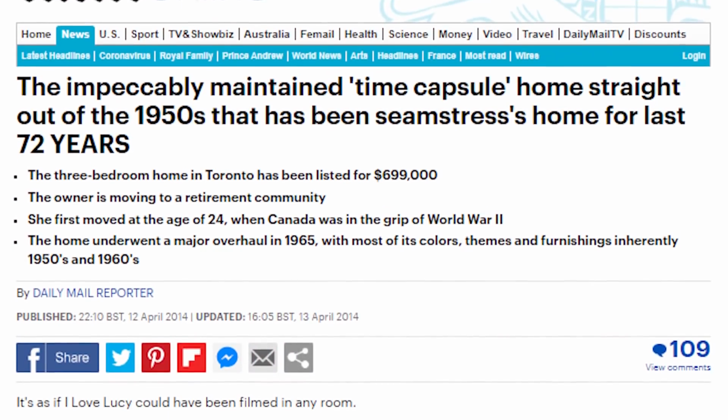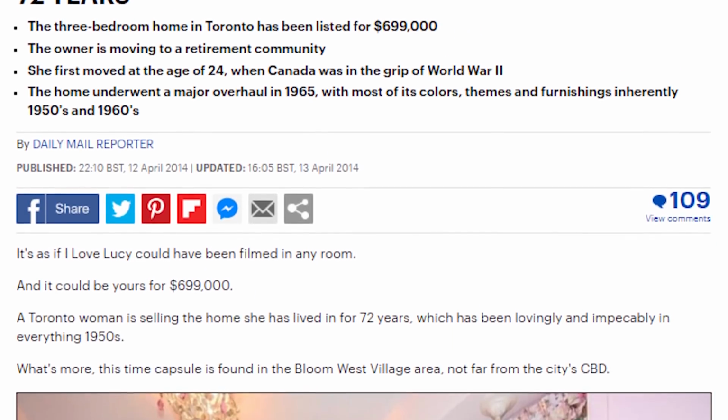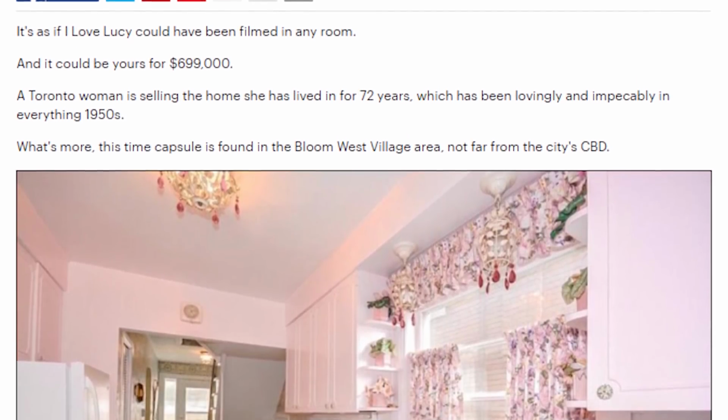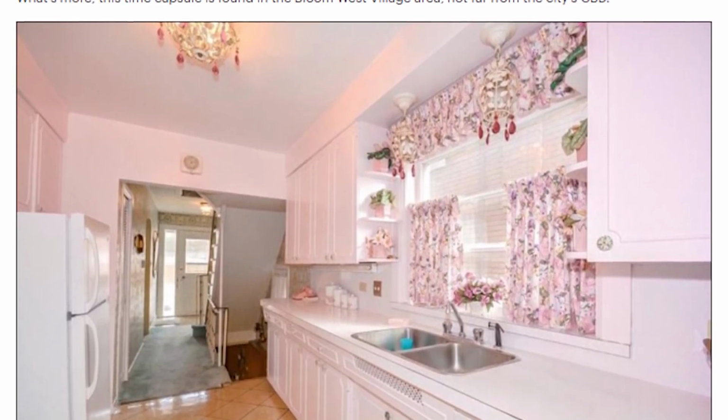In 2014, the 96-year-old woman who lived there for 72 years put the house up for sale for $699,000. That isn't actually bad considering how pricey the Toronto housing market is. We should also point out that the price did not include the pastel furniture, which obviously is a bummer.